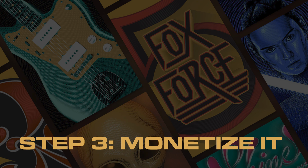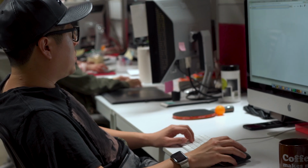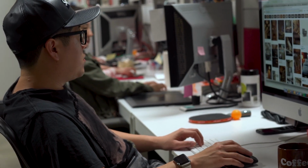Step 3, monetize it. Because there's more to making a living from your craft than client work alone. Heck, wouldn't it be nice if we could get rid of clients altogether? Except the Futur. I love working at the Futur. There's art licensing, teaching, publishing, digital products, physical goods, but the trick is to pick one at a time to give your full attention to and add more as you go.